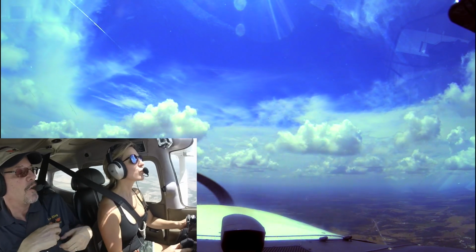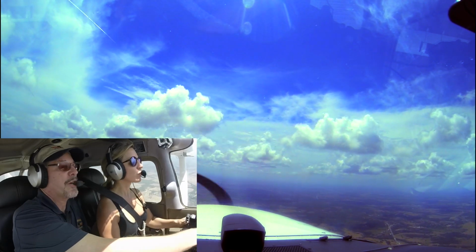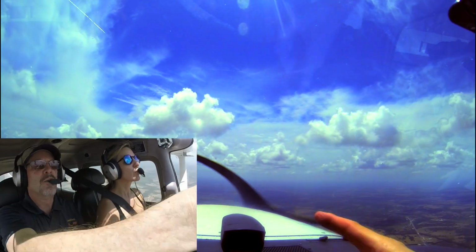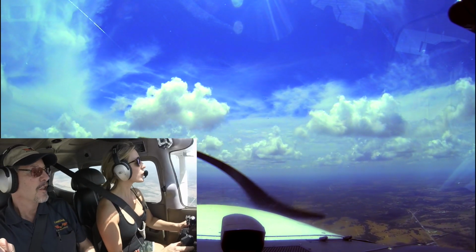All right, we're going to continue on this heading. And so you can look at your compass here. You see we're on about 150, but now find a cloud or a landmark and just keep going toward it so you don't have to concentrate inside.